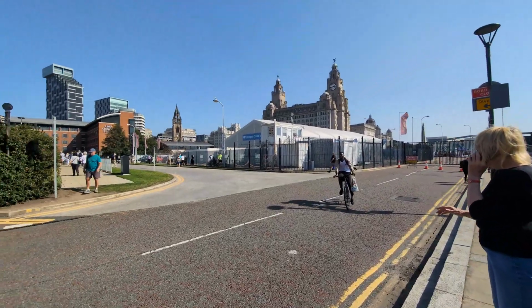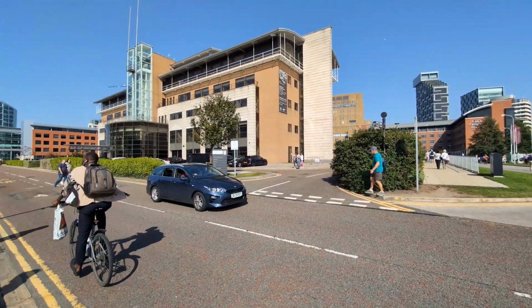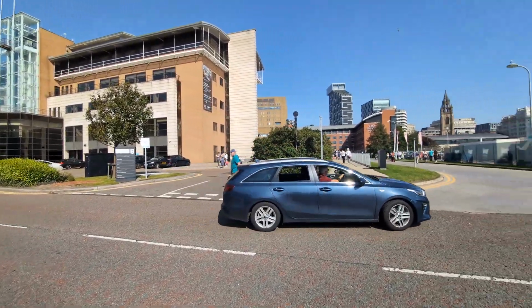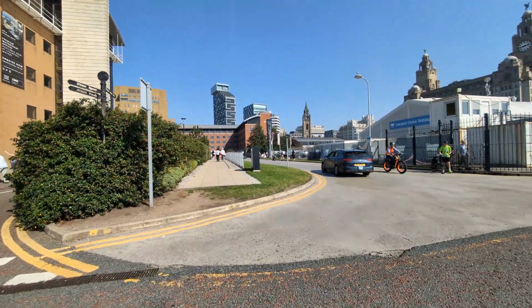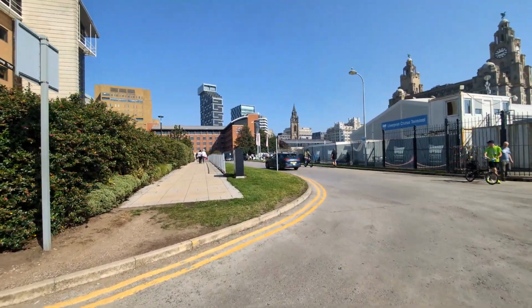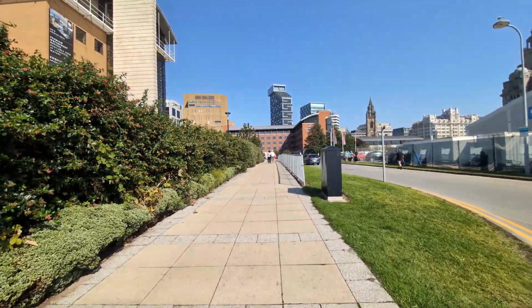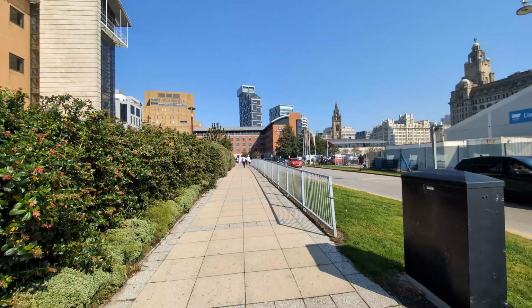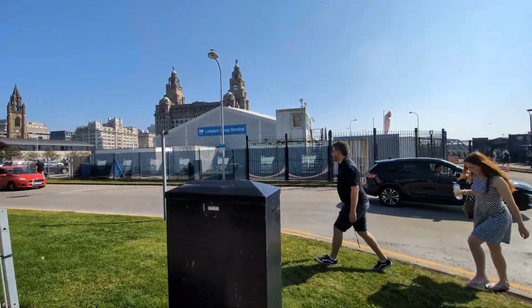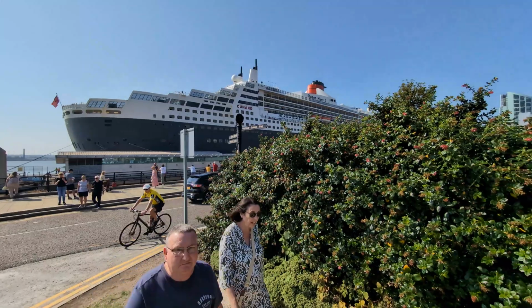I can't see a white car. I knew I'd be out. I saw a black car. I need to get my card.